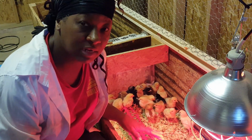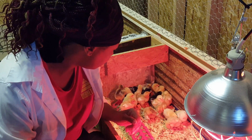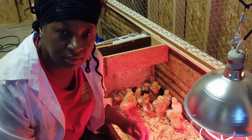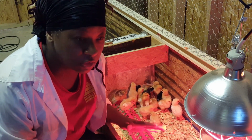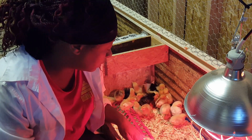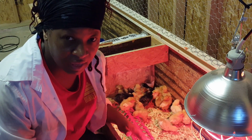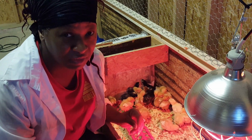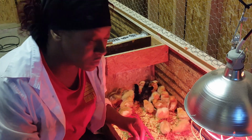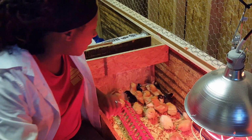One of the other things that I'm also gonna do to help them along the way is mix a teaspoon of apple cider vinegar into about a gallon of water, and give that to them on a regular basis. I just want to make sure that our birds are functioning well. Apple cider vinegar has such great health benefits, not just for you as a person, but for your animals as well.